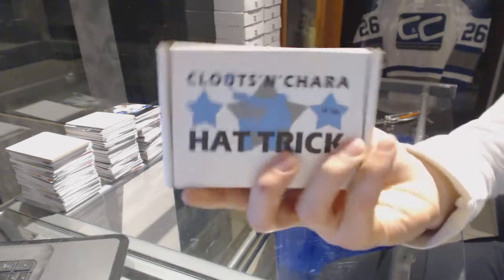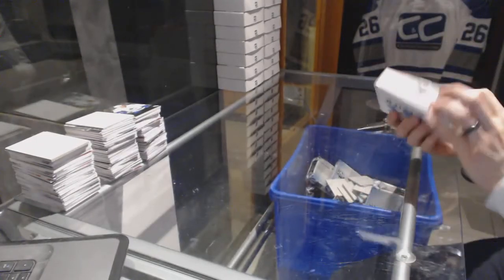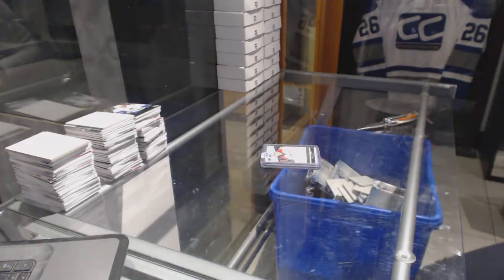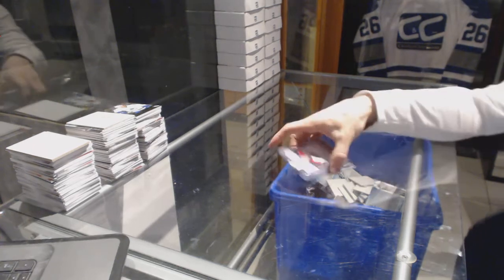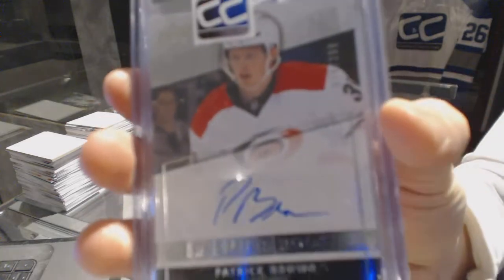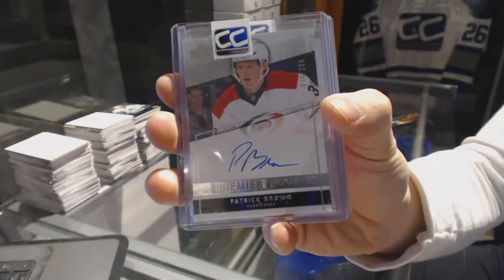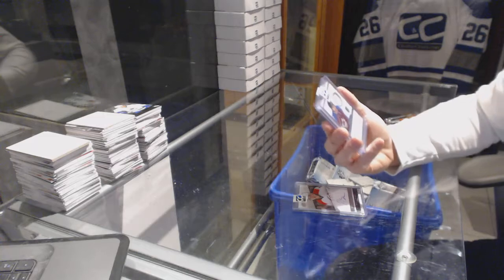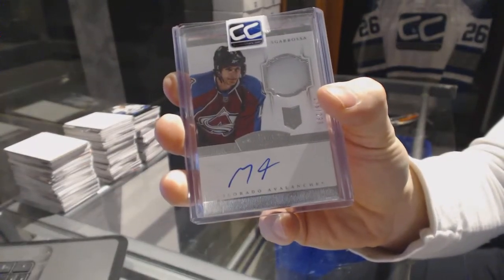Shoe box 16, which is for Iser be great. All right, we've got a 14-15 Upper Deck Premier Rookie Autograph, number 299, Patrick Brown. We've got a one color 13-14 Dominion rookie patch auto number 299, Michael Scarbosa.